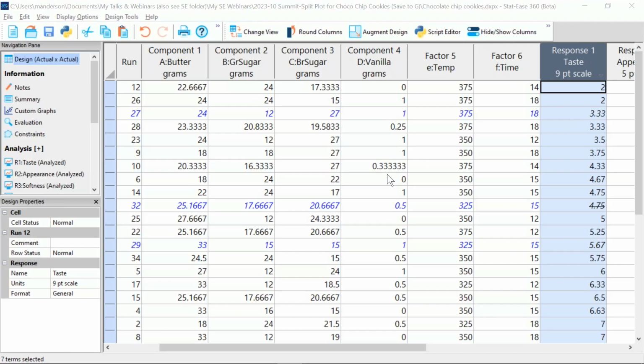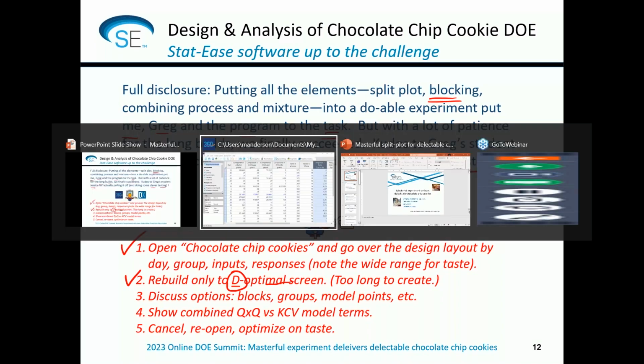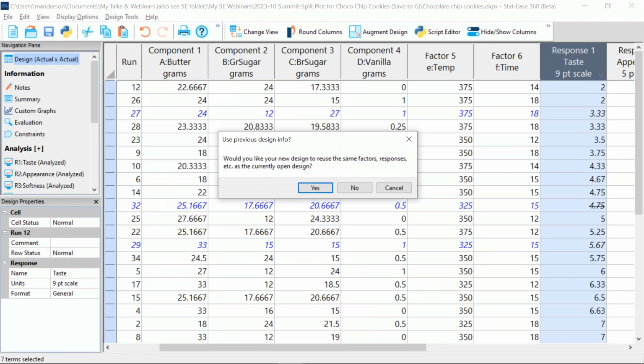So this was good. That covers the first part of my little demonstration of this experiment. Now let's take a look at how we can build this, and I'm only going to go to the optimal screen. By the way, we build these combined designs as D-optimal rather than I-optimal because we're looking at effects, and so the flavor for the optimality is going to be D in this case.